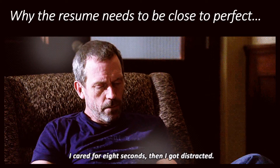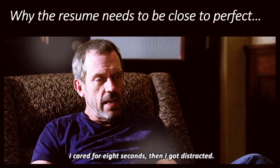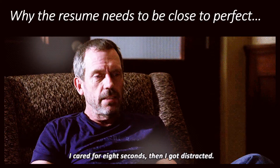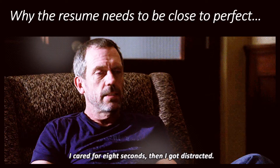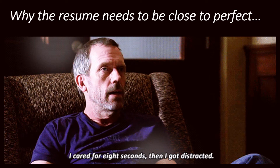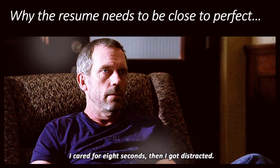So, why does your resume need to be as close to perfect as possible? We may have heard this before, but on average, recruiters will look at your resume for 8 seconds. Now, that's not saying every time they look at a resume, it's going to be for 8 seconds, but some resumes, they're going to spend a lot longer than 8 seconds. Others, they're going to look at it and right away know it's not a good fit for them, and move on to the next one. So, you have to make sure that everything that you have at the top, especially, is as close to perfect as possible. And we're going to talk about how to do that.